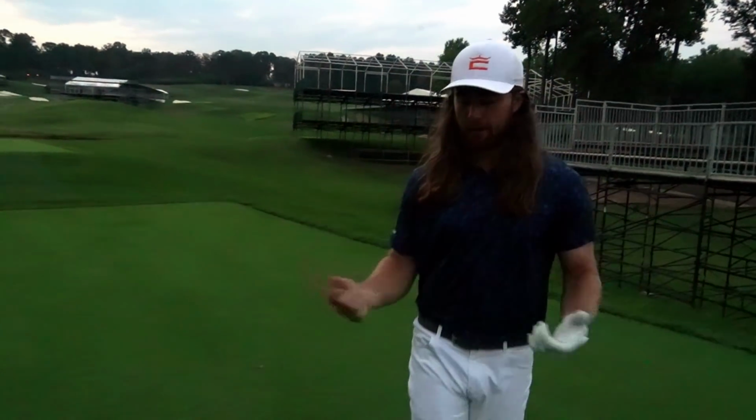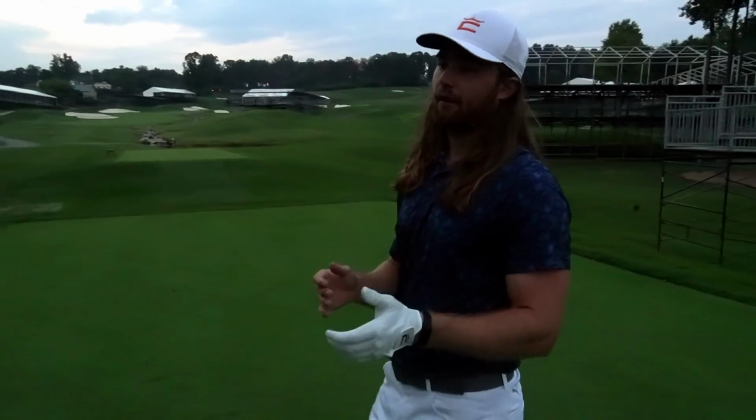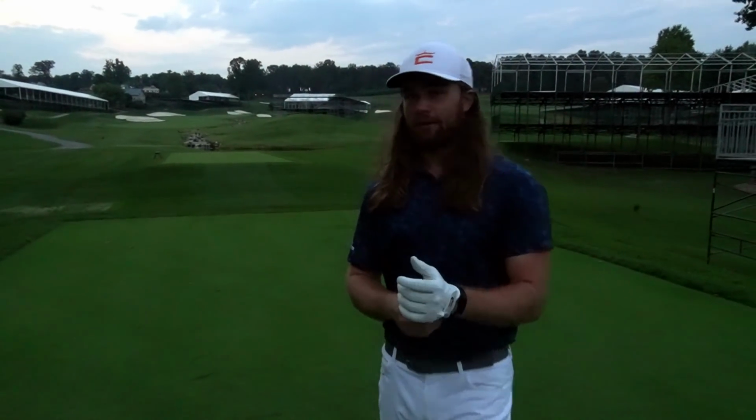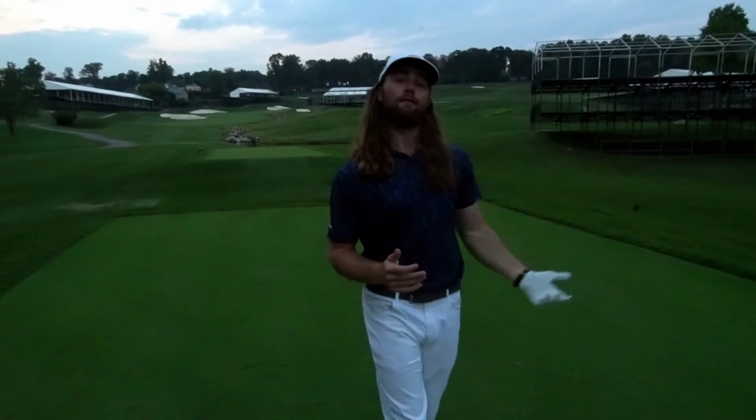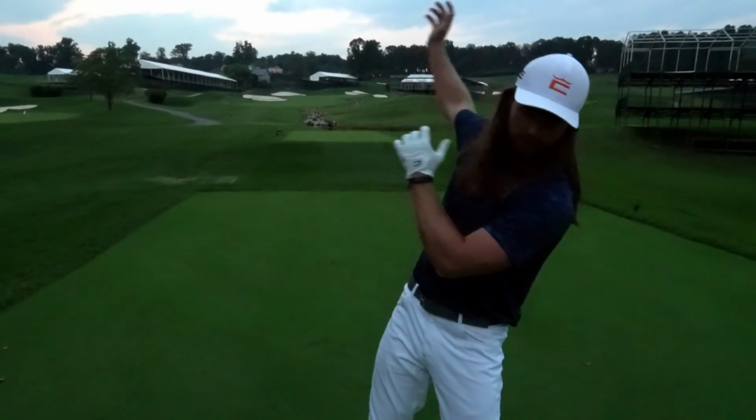All right, guys, and now Bernie brought up a good idea. I think you guys would like this, a bit of a swing power tip, because Bernie's been trying to gain some speed himself. And one of the things he was doing on the par 5 a few holes ago, he was going like this a little bit too much.